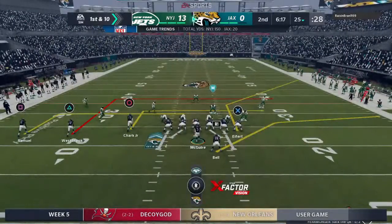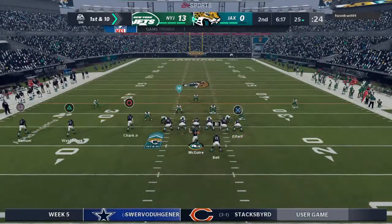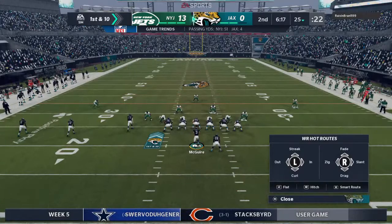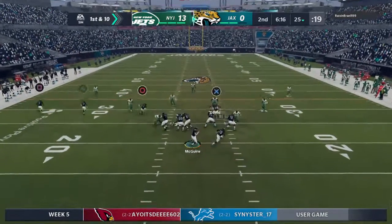Jaguars come to the line to start their next drive. It hasn't gone particularly well for them. That's obvious. In these conditions, no points so far. They've got to get that offense on track. The question, how do they do it? It is the age-old question, isn't it?